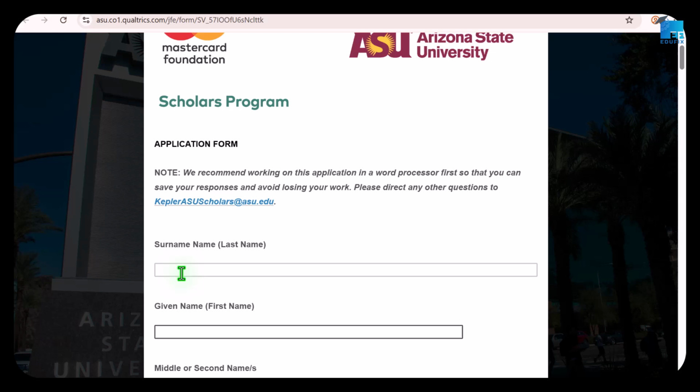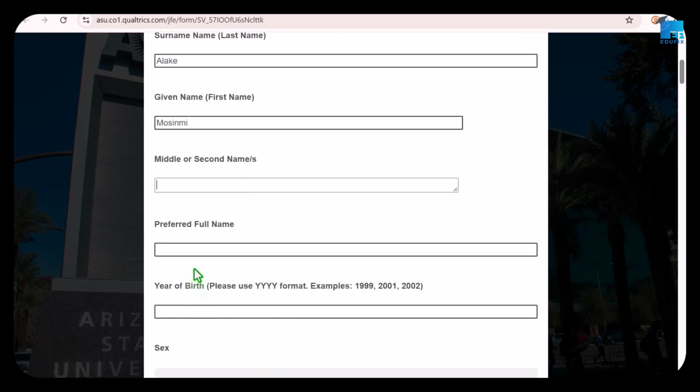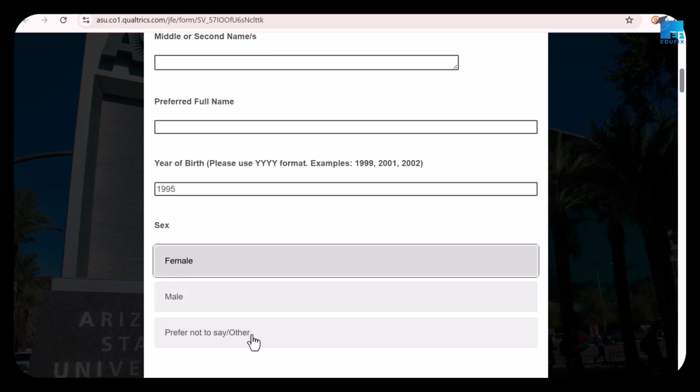What's your surname? That's your last name. Given name. Do you have a middle or second name? You can enter that. Preferred full name. Year of birth. Remember, it's between the ages of 18 and 33. So be careful when you're entering your year of birth. Sex, female. Phone number.